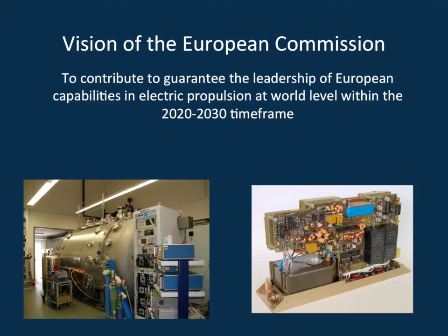The European Commission acknowledged the relevance of EP technology and has an objective to contribute to guarantee the leadership of European capabilities in electric propulsion at world level within the 2020 to 2030 timeframe. The Strategic Research Cluster offers a unique opportunity to carry out coordinated research and development activities of high impact and consistency, paving the way for this objective.